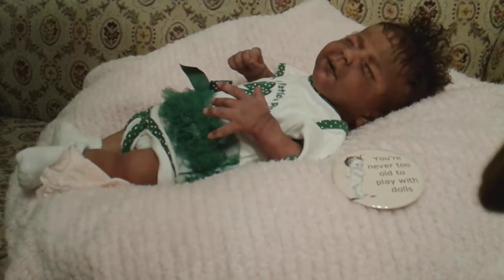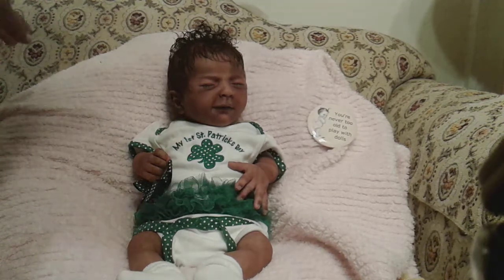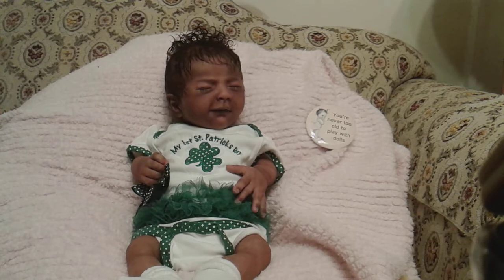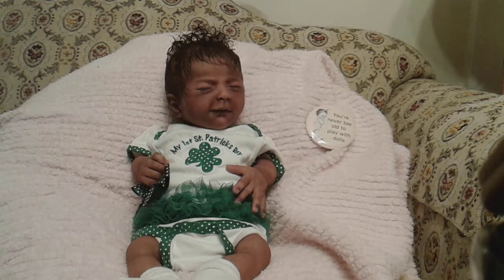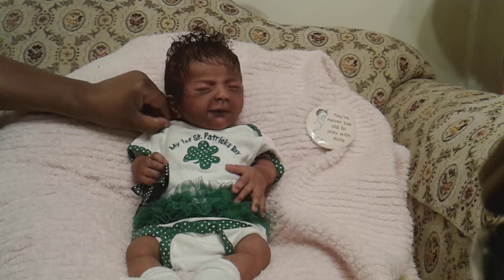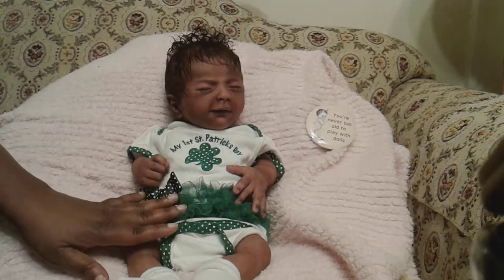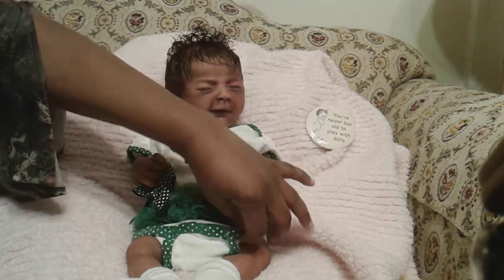And thanks for stopping by. It's your girl Earl from Embracing Reborn. And we have with us here little Miss Riva. I know y'all haven't seen her in a while. I bring Riva on with her My First St. Patrick's Day little outfit with the little bow detail on the side with her little tutu ruffles around it.